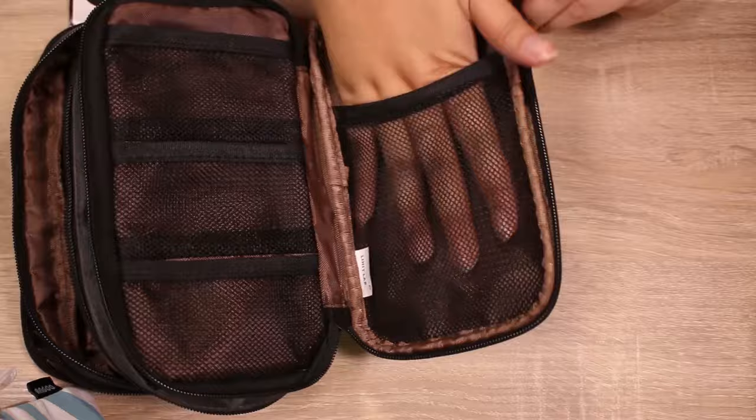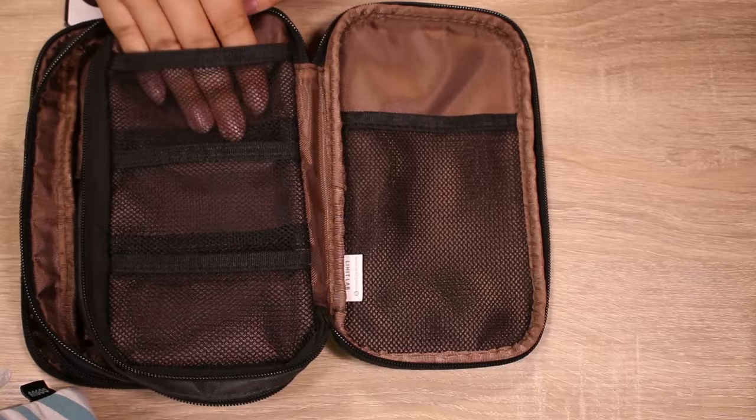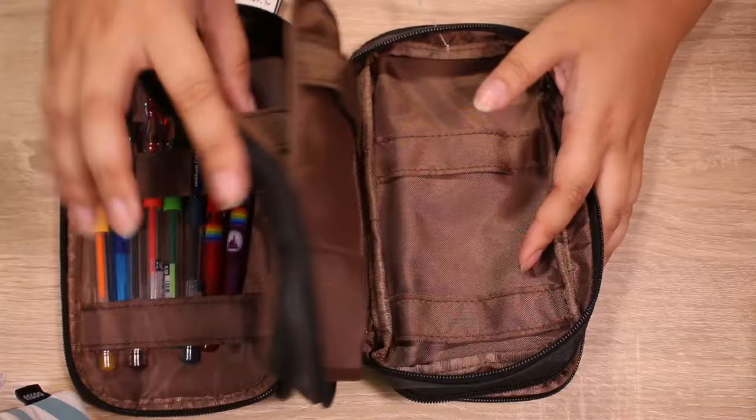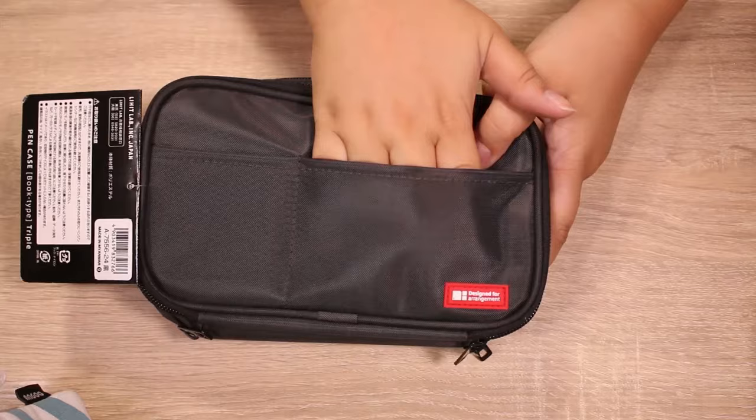So scissors, rulers, washi swatches, business cards. This one will definitely hold a lot of my collection. So what do we say? 8 pens. So 1, 2, 3, 4, 5. So that would hold like 40 pens. And you probably could even pack in more if you felt the need to. Oh, and there's pockets on the outside too. Pretty good design. You could put some cute pins and stuff on here to dress it up.